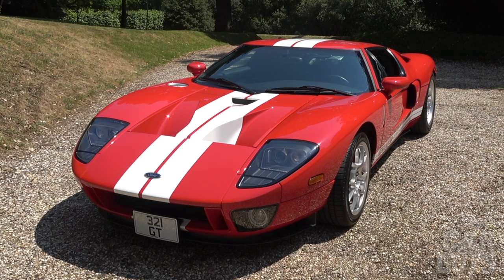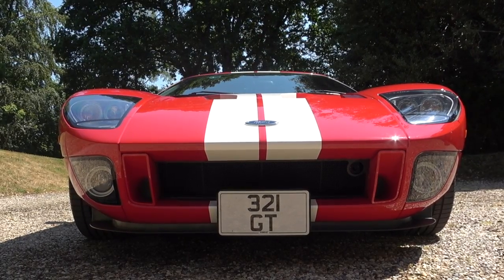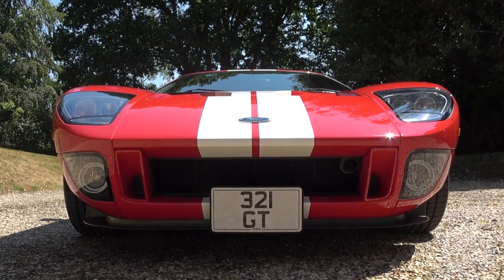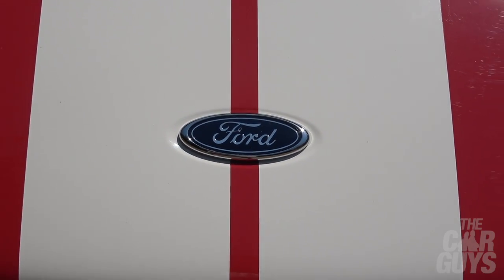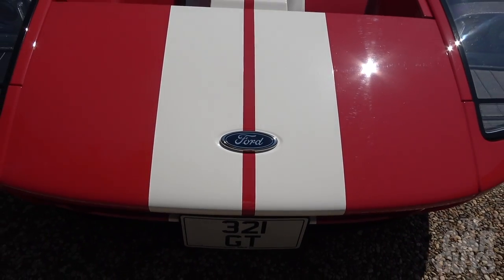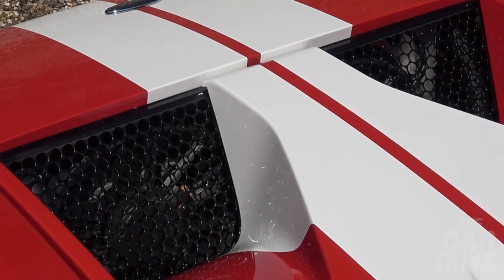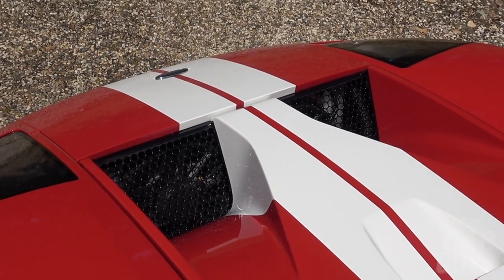enormous, this car, far larger than the original 60s, but in the same proportions. What I love about it is how aggressive it is, but also how faithful it is to the original car. We've got the Ford logo proudly displayed here at the front, and right on this front section, you've got two enormous grills which go through to fans to help suck the car down.